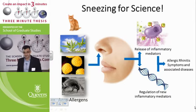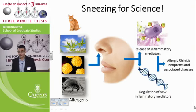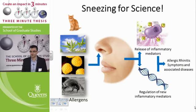Allergic rhinitis, or hay fever, is an inflammatory disease that is caused by otherwise harmless allergens. That also includes ragweed, cat dander, and house dust mites. So why is this so important? Well, from an economic standpoint, the Canadian economy loses about $1 billion a year. That's a billion with a B, and that's a lot of money spent on medicine and time left off work.